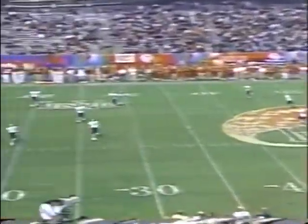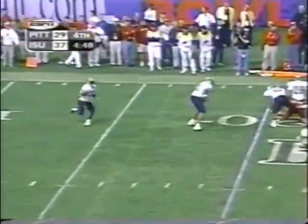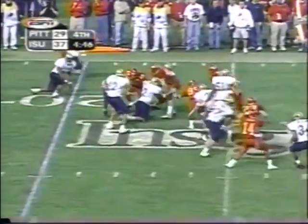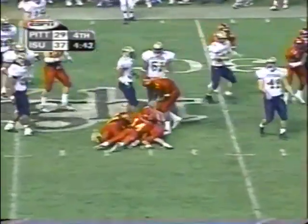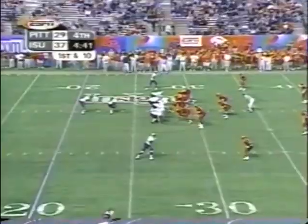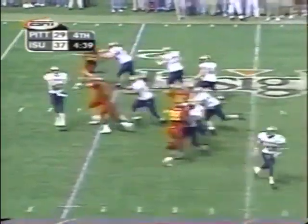Mike McKnight puts it in the air. Torrey Cox will look to get a return from the nine. Here's Cox. Bumps into some would-be tacklers and bangs ahead for some extra yardage. Their goal for themselves was to beat a ranked team. They went 0-3 against those in the top 25.